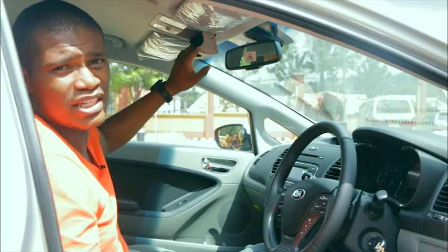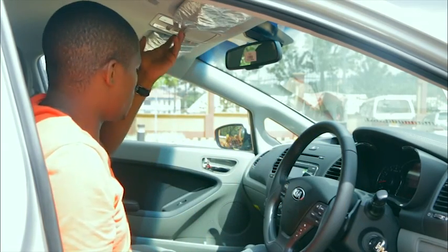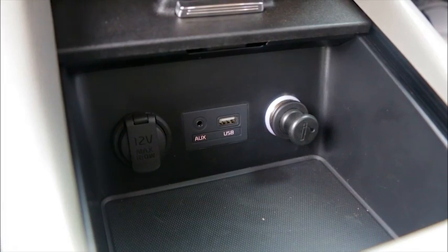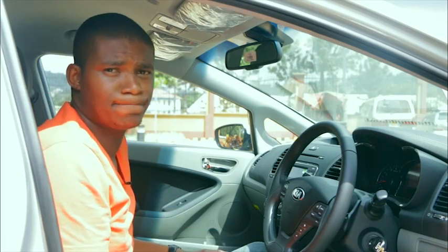Then of course the shades compartment. These days everyone drives with shades. Swag, where are my shades? I didn't come with the shades, but there's a shades compartment here. And then you can have a place where you can put your USB, plus you can put a thing or two in here, just in case you have lots of things you're traveling with.